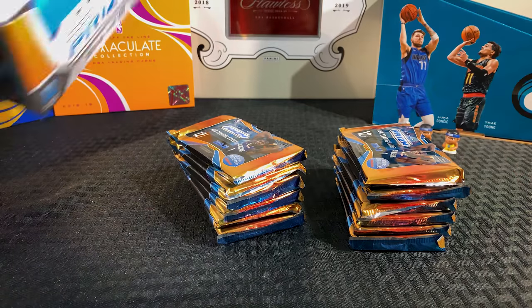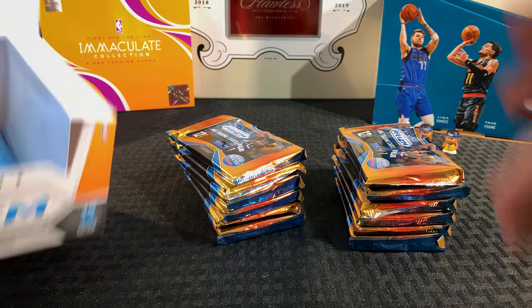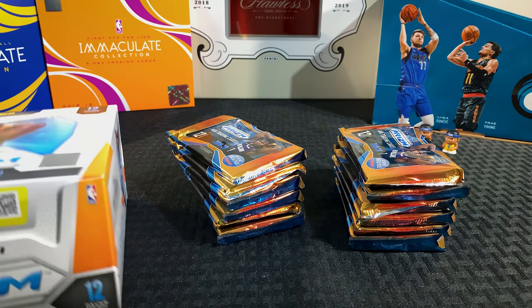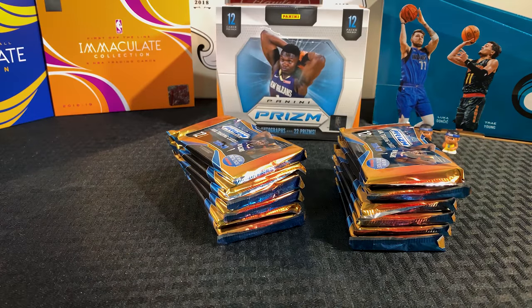Who do you collect? Well, I collect basketball cards, because they're fun.